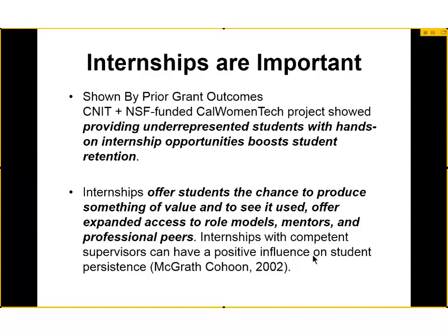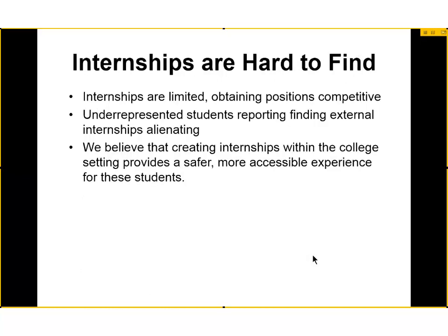And you can see that there's other research that shows how important internships are. It allows students to be able to see products of their work, gives them access to mentors, professional peers, and role models. Internships are becoming increasingly harder to find. There is a lot of competition for internships. Internships often serve as the foot in the door for entry-level jobs.